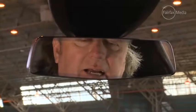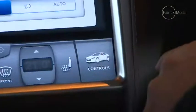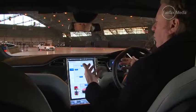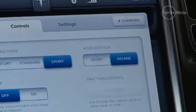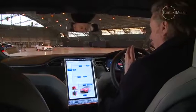Okay, so here's this car's little party trick. On this big touchscreen here that controls all the car's functions, I can go to the driving modes. Now, instead of calling it something like Sport or Sport Plus or Dynamic, Tesla's cut to the chase. You can have it on Sport, or when I press that, I'm now set in Insane mode. I'm not making that up. That's what they call it. That's what the factory calls it.